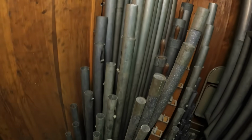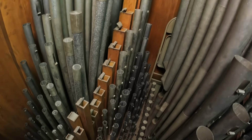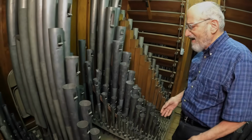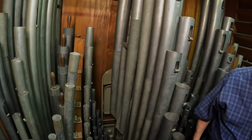It's reachable. At least they had space. I think the Buffalo organ had more space because visitors to the exhibition were able to walk through it. But there's enough space that you can reach things. The chests are divided in such a way that you can actually reach every pipe.